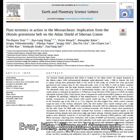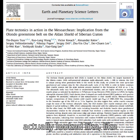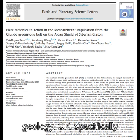Ever flipped through one of those Earth through the ages things? You know, those illustrations, like the evolution of Earth. And wondered what it actually looked like billions of years ago. Well, that's what we're doing today on this deep dive, like hopping in a time machine. How far back are we going? We're talking ancient geology.